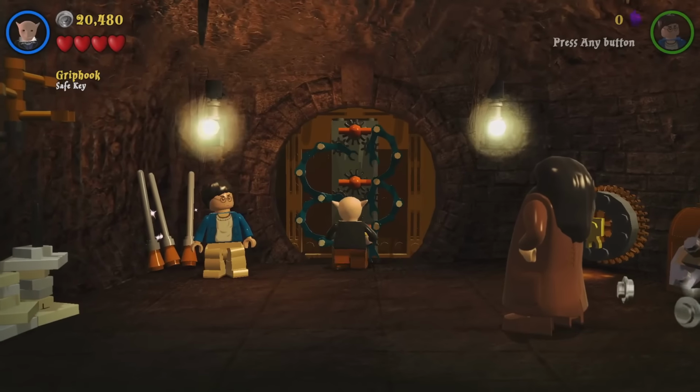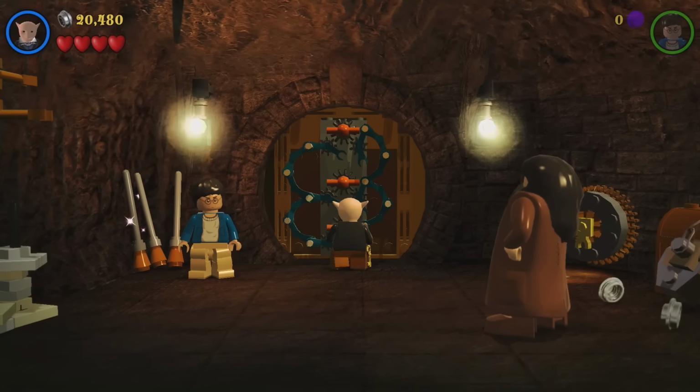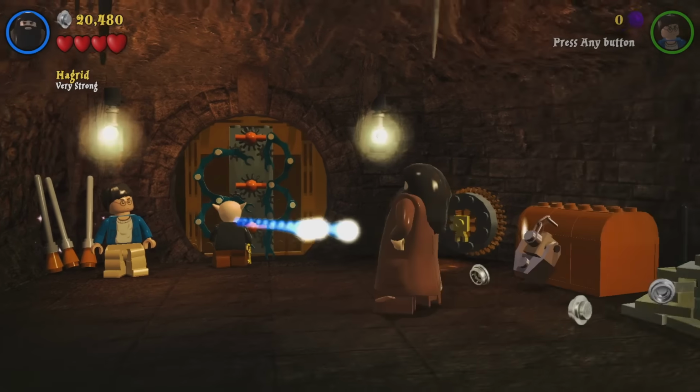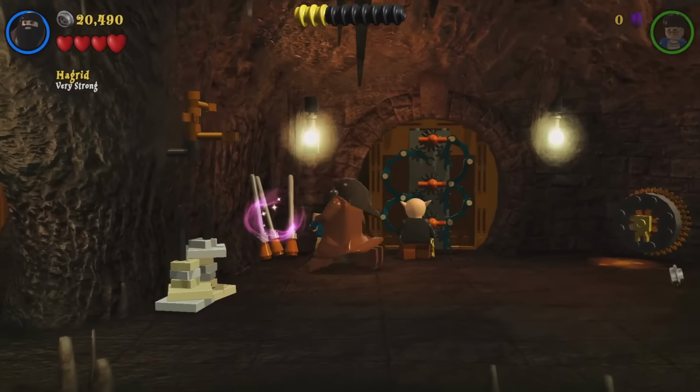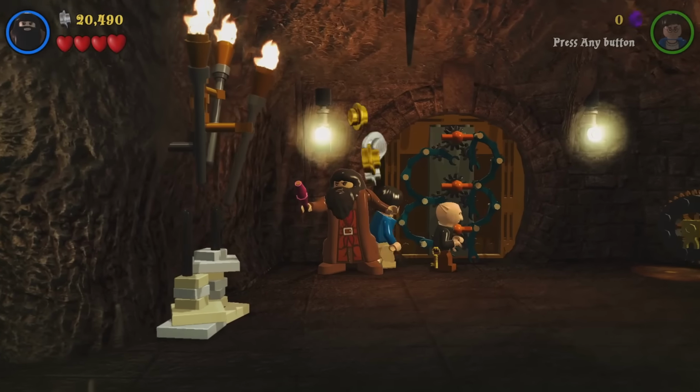Okay, Gringotts vault. Wait, is this the vault for us? Let's see. Let's open up this. Is this the one? Wait, doesn't he run his finger down it and then it opens? Isn't that what happens in the movie? Okay, but wait, why can I not activate it? Let's do this first, okay.